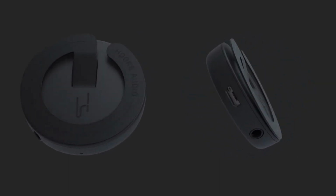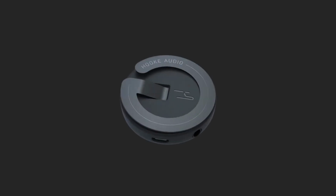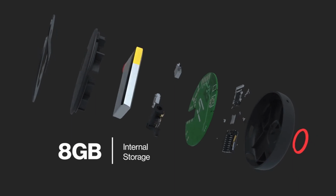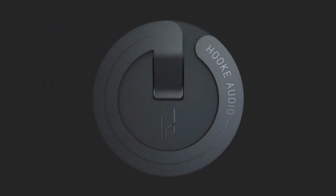We learned from our work on the Hookeverse that Bluetooth reliability can be an issue, and in your audio capture, there's no room for mistakes. That's why Lav is equipped with internal storage, backing up every capture in real time, so your audio is seamless, even when Bluetooth is not.